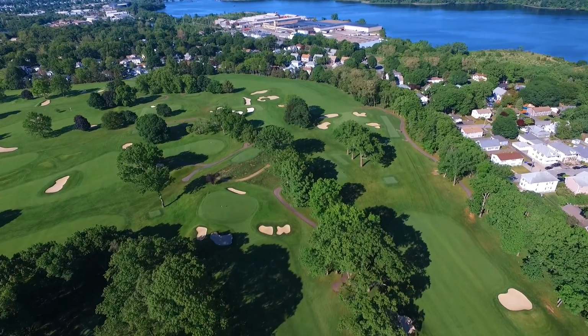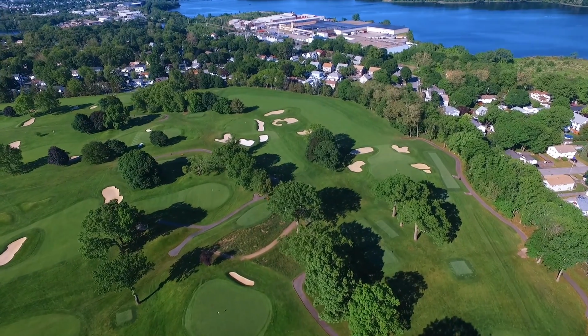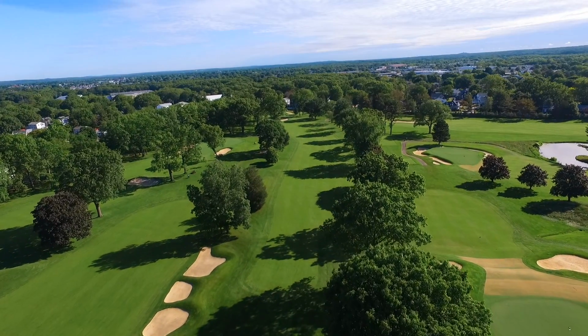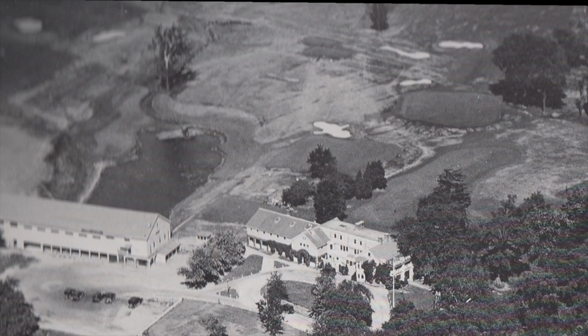You're thinking going there, well, it's going to be really tight. And it's not tight at all. I mean, the fairways are big and broad, and in some places they sort of tie together here and there. They've done a great restoration job in recent years, thinning out trees, getting the fairways back out to the widths that they were originally. Some really interesting property right around the clubhouse.